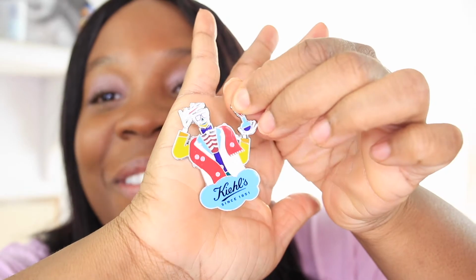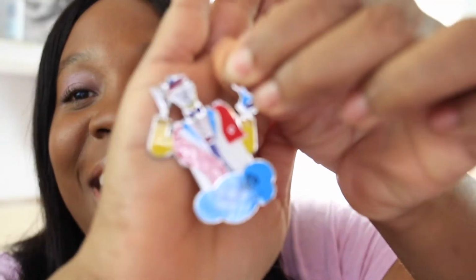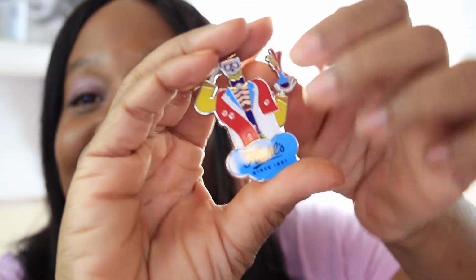Oh my God. Look it. It's a pendant. Oh my God. This is so cute. Y'all look at this. Look it. Oh my God. Let me turn the light down. Oh my God. Look how cute. It's a little pendant.